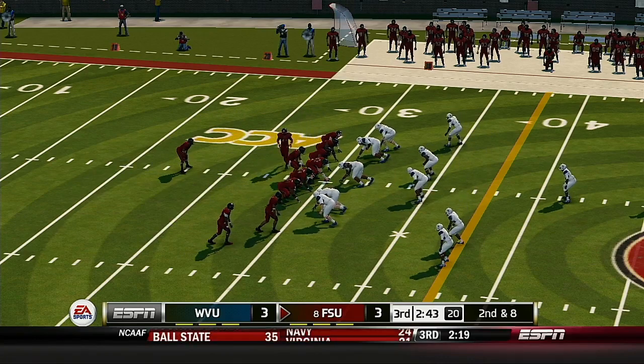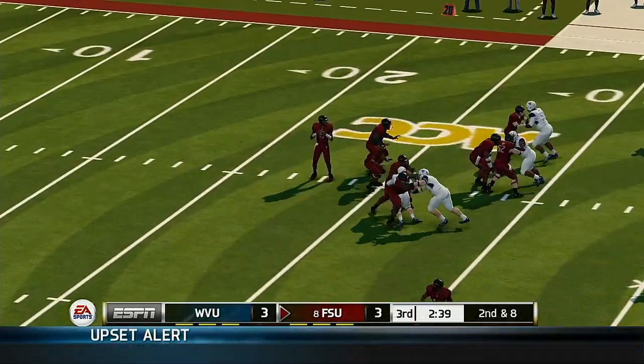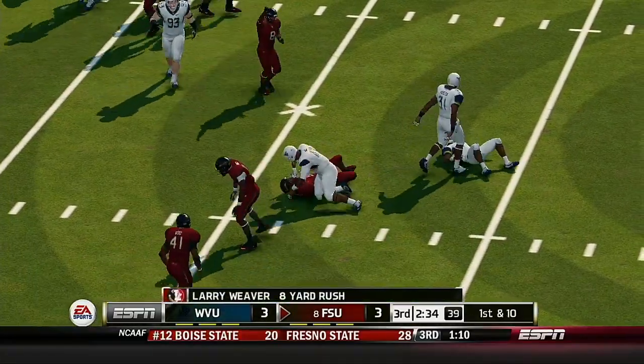Let's go! Green 88! Green 88! He's going to try and scramble. Now he's going to run and watch out. Dives for extra yardage.